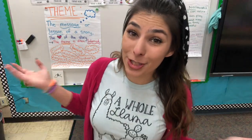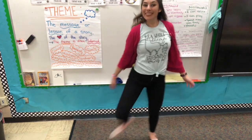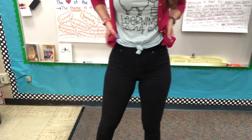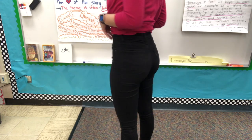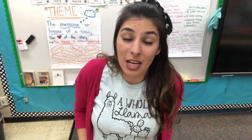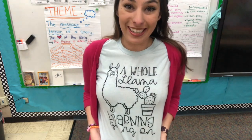All right, so here's outfit number two. So I have plain black pants, Levi's from Target. Oh, highly recommend. They are so comfy. They actually go pretty high waist and they're fitted in the back. They loosen up just a little, but yes. So kind of on the expensive side since they're Levi's, but I love them. I wear them all the time with one of my favorite teacher tees. A whole llama learning going on.